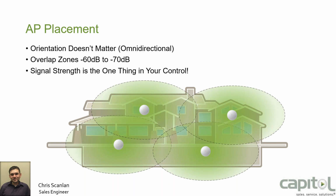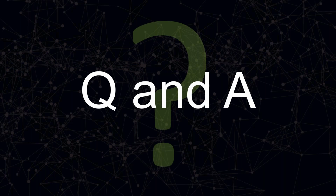Now, signal strength is one thing that is in your control to be able to play with. So that's some on wireless. We've got 20 minutes, guys, so there was a lot more that we can cover, but we're limited on time. I know that there is a lot and everything is different. I know there's 100 different manufacturers out there and everybody says stuff a little differently, and I will try and answer as much as I can.